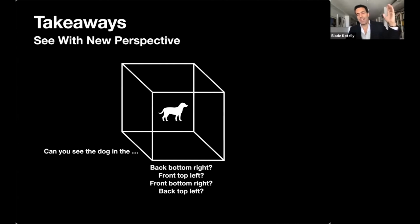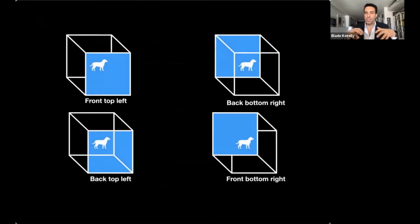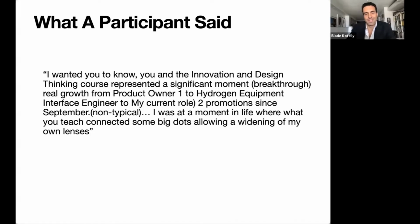And at the end of a big section, we show this example where we ask you, and you can do this right now, can you see the dog in the back bottom right of this cube, or in the front top left of the cube, or in the front bottom right, or in the back top left? The two of them can be really hard to do once you start taking a look. And we really try to show you how if you use these techniques, you actually can see the world with different perspectives, metaphorically and actually, and be able to solve problems you couldn't solve before.